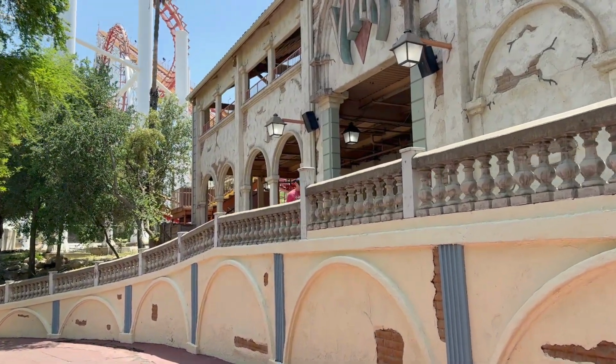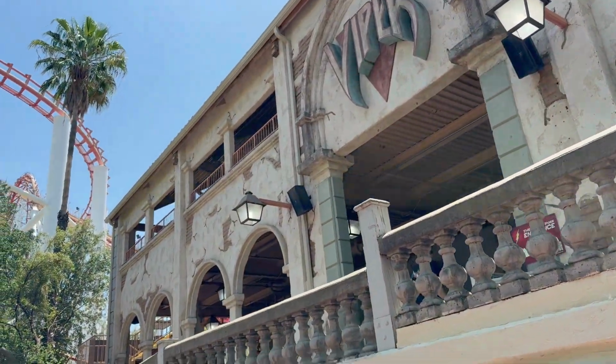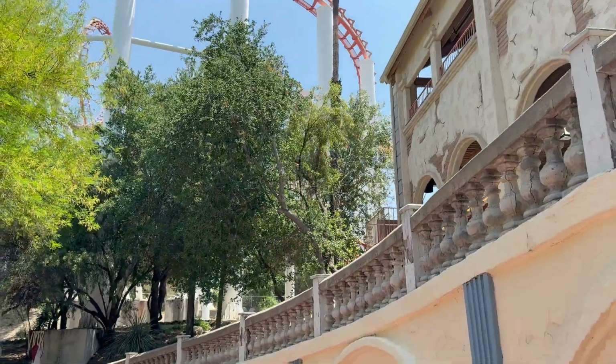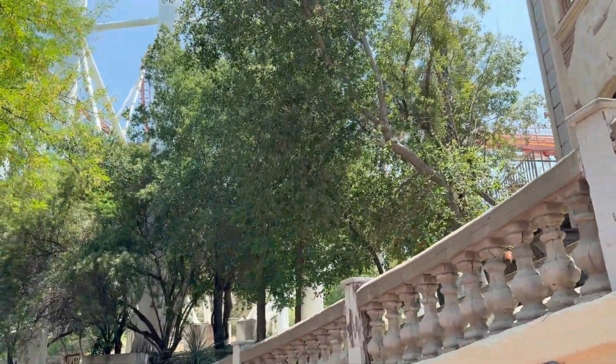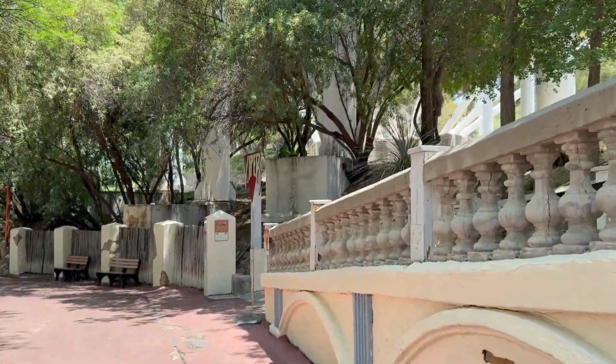And we got the classic Viper, which if you pick the right seat, it's a pretty enjoyable ride, but I think they should put in the investment, repaint it, get the newer Vekoma trains on there with the best restraints. I think it's actually pretty enjoyable for most people.